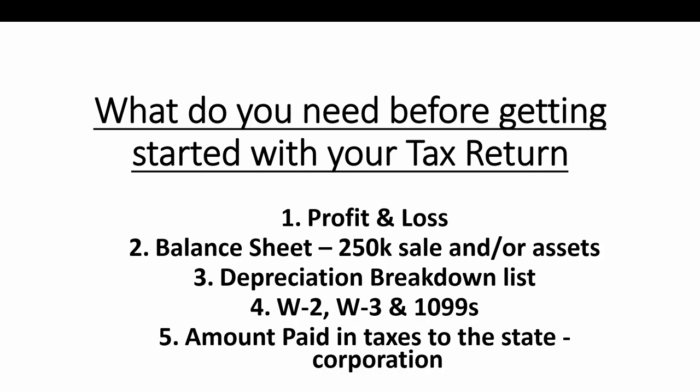And the amount paid in taxes to the state. So if you're in California, for example, then you need to have a breakdown of how much you paid in corporation taxes for 2021. It doesn't necessarily have to be for the tax year 2021, but if you paid it in 2021, we need the amount, because there will be a deduction on the IRS level, but it will not be a deduction on your state level.